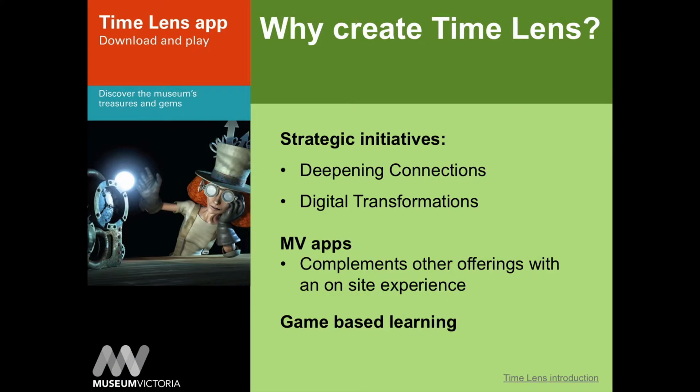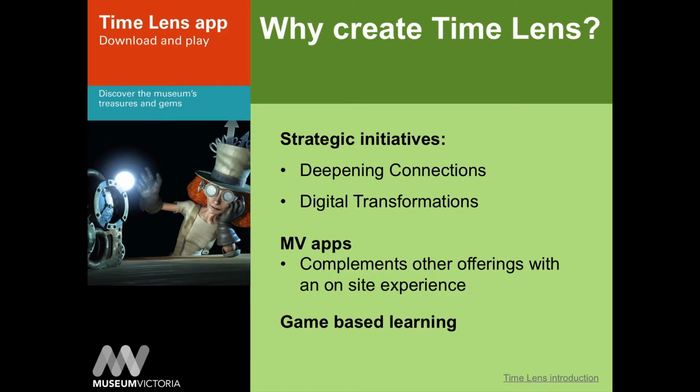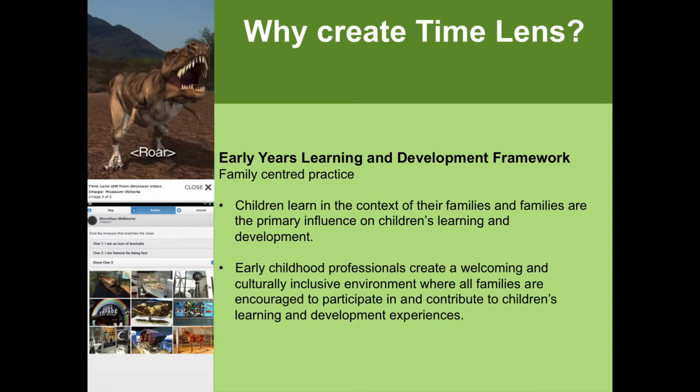It's very aligned with our strategic directions, deepening connections and digital transformation, and it's very complementary to what we're doing within the museums. Based on this success, we'll be doing it at other museums as well. Game-based learning is our first foray into that. Linda was talking about that this morning. We've developed an early years learning framework.